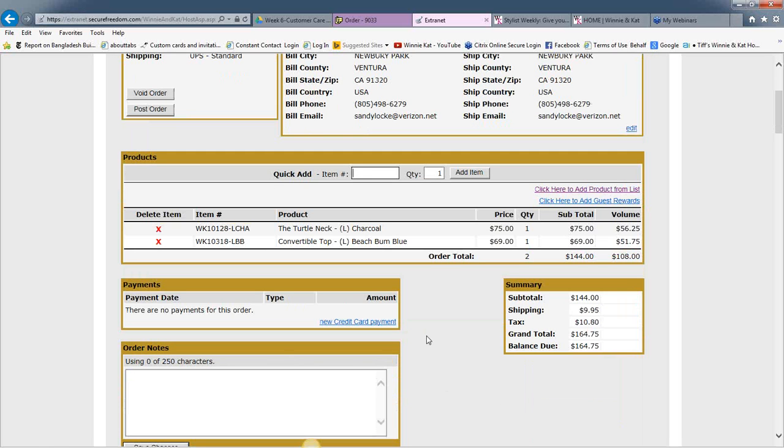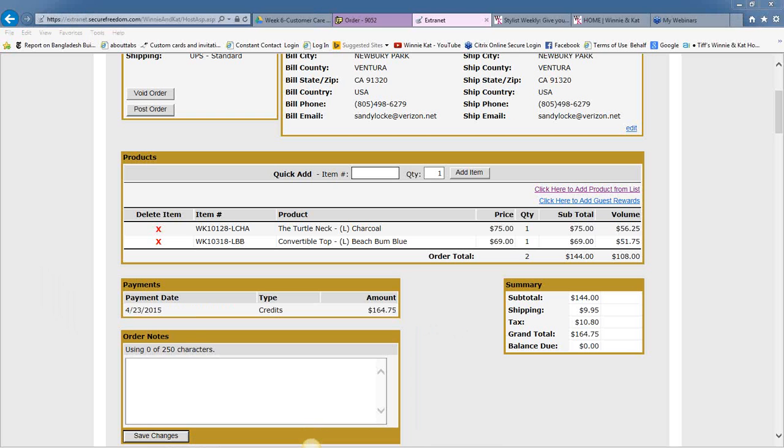So if she paid with a check, that check would be written out to me, to Tiff Mulligan, and then I cover it with my card. And the same with cash. If she gives me cash, I'm going to deposit that in my bank account, and then I'm going to pay with my card. So for time's sake, I credited her in the system. Otherwise I would have clicked here to add new credit card, and I would have paid for that either with her credit card or with my credit card.